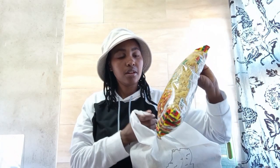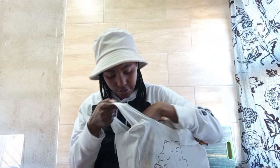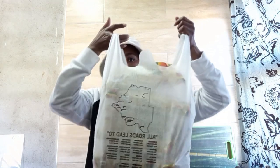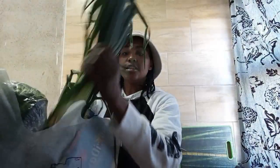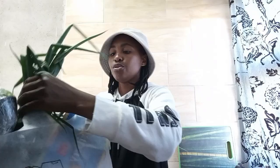And then we got a whole cluster of pasta, and I think we have 2, 4, 6, 8. I think it's something like 8 in there. I was not able to find broccoli and cauliflower and fresh vegetables, so I decided to get this. And then a whole plastic of spring onions, and we got two of them.